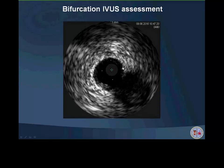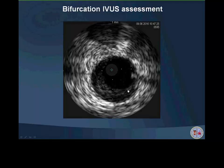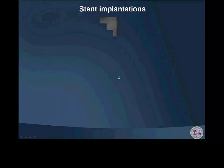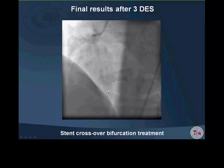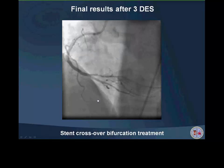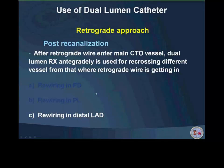And this, of course, is also assessed in this situation by IVUS, where basically we have the two, PL and PD branch, and we can see that the two wires more proximal are in the same channel. And then, of course, it is the final dilatation and the final stenting, and the final reconstruction. In this situation, we use a stent crossover bifurcation treatment because we were sure not to have dissected the entry of the PL by the use of the dual lumen catheter. And this is something that was made by the IVUS assessment made at the same time. So as you can see, this device is really very, very crucial for retrograde approach.